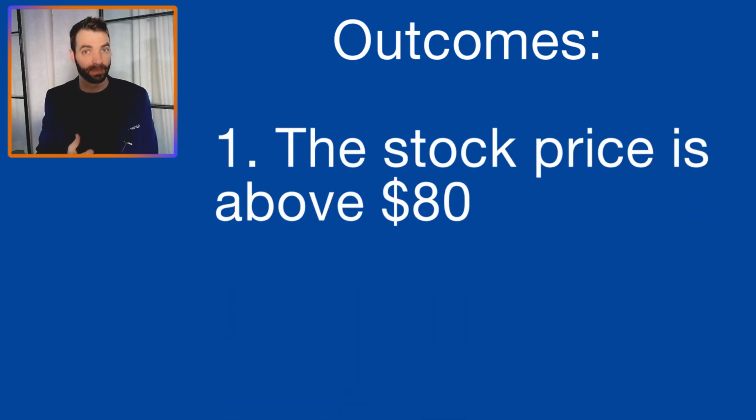So the first possible outcome is that the stock price stays above $80. Well, I don't want to buy the stock above $80 and then resell it at $80. That would make me lose money. So it's best to just let this expire, take the $500 loss on the contract.